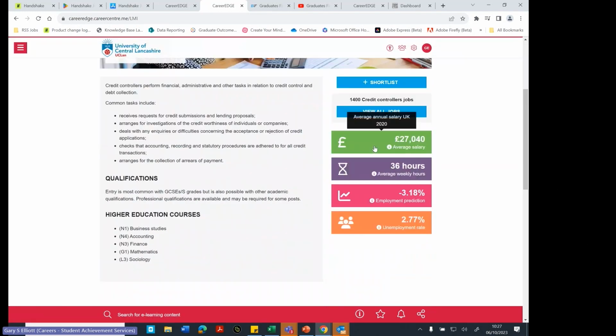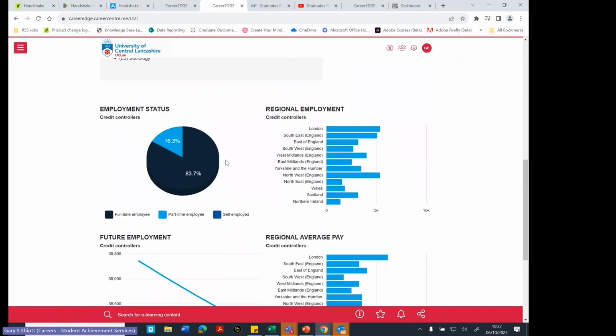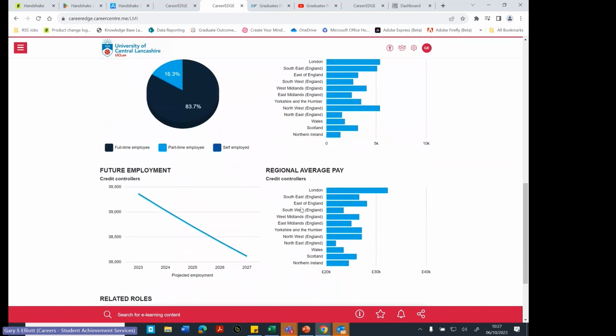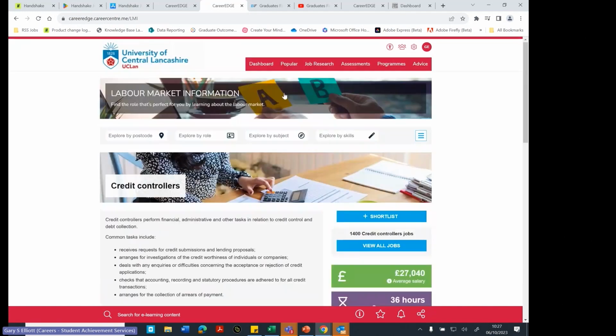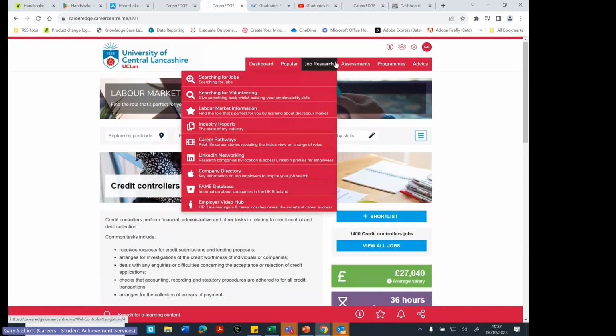But you can also find out the kind of salaries, the kind of hours you might work, and get lots of different information about different pay in different parts of the country, etc. So it's really, really useful to explore that LMI area.